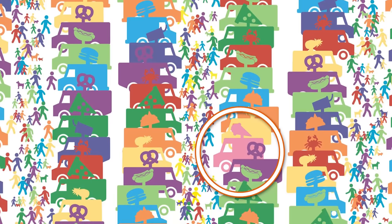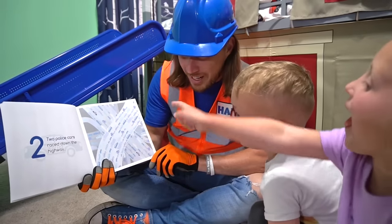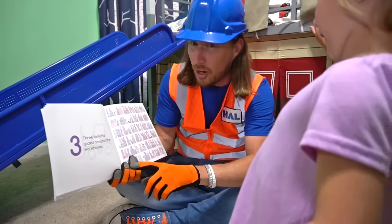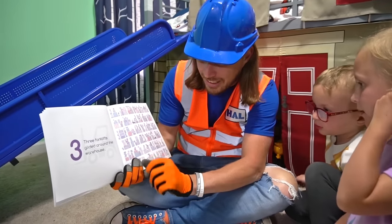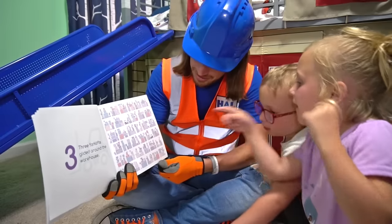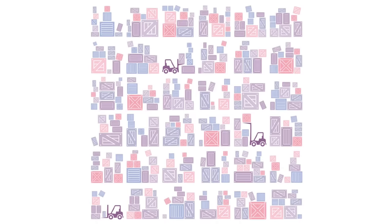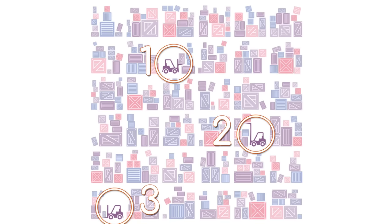It's pink. Awesome job. Two police cars race down the highway. Where are they at? Right there. Oh, very good. Oh, wow, that's a busy highway. But look, there's two police cars. One and two. Next one, let's see, here we go. All right, let's see. Three forklifts glided around the warehouse. We got one there. Oh, there it is. Oh, that's a lot of boxes. And they're purple forklifts. One, two, and three.